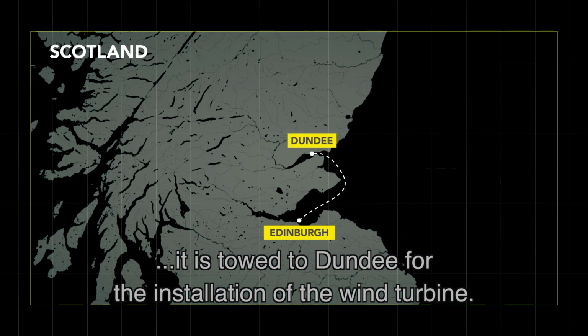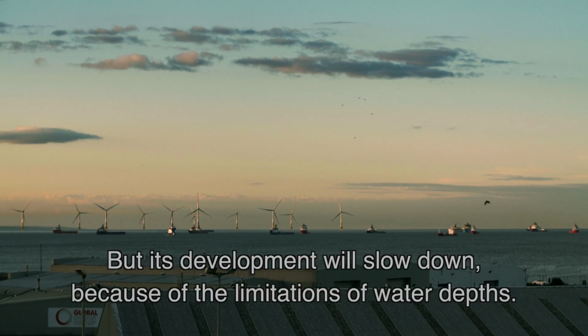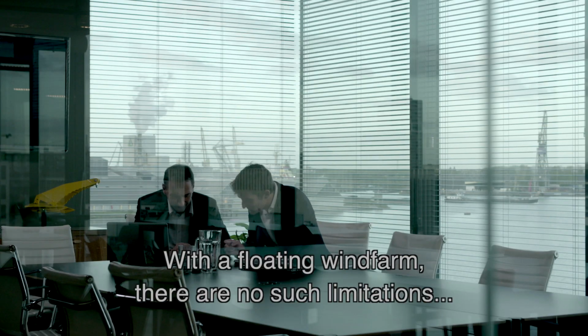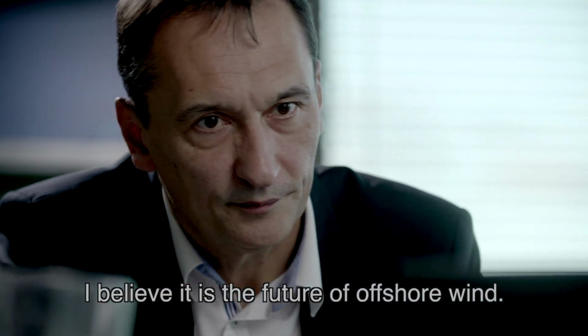The fixed wind farm market will continue to grow at the same pace for many years, but its development will slow down because of the limitation of water depth. There is no limitation with the floating wind farm. We can literally go everywhere. But I believe it's the future of the offshore wind.